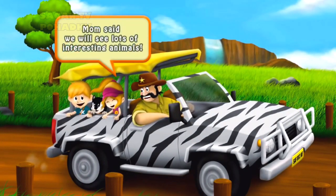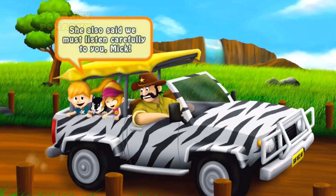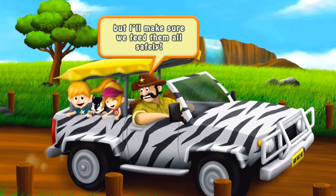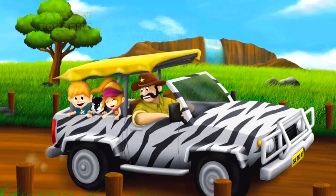Mom said we will see lots of interesting animals. She also said we must listen carefully to you, Mick. Your ma's a smart lady. Some of the safari animals can be dangerous, but I'll make sure we feed them all safely.